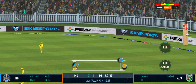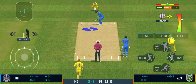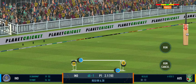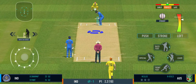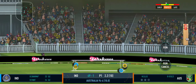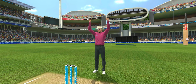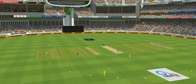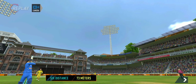Great shot, middles it and penetrates the gap for four. Hammered away for four, good placement. That's hit hard, that's hit for six. That's a great shot. These two gentlemen have played really well and have been finding the gaps at will. Important partnership this. That was a stunning shot.